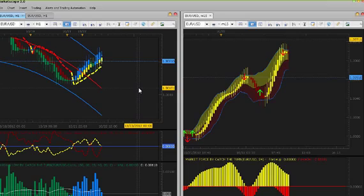I mean, there's about 800 plus indies on MT4. I could dump out all 800 and say, build me a winning system. You might be there for about 4 or 5 years to do that, because it's a lot of thought that goes into how an indicator moves on its respective time frame.